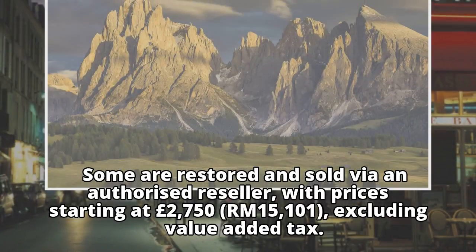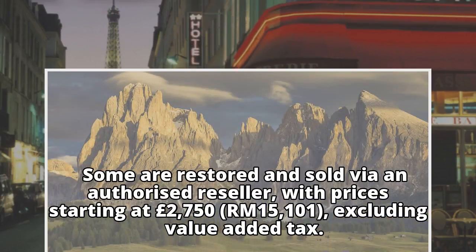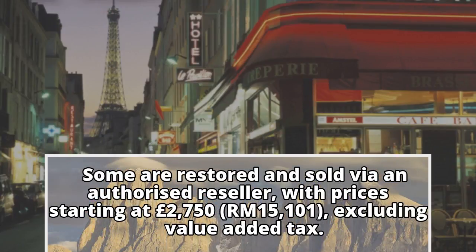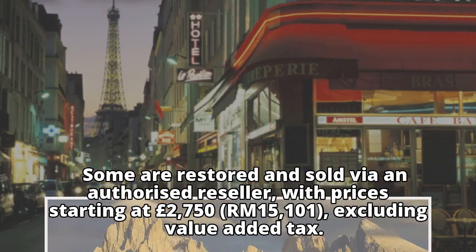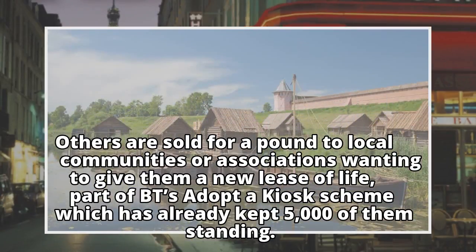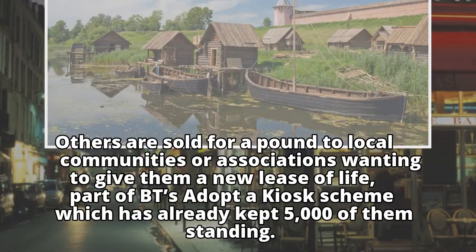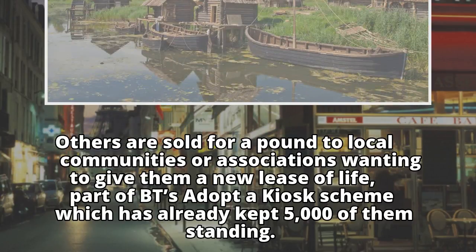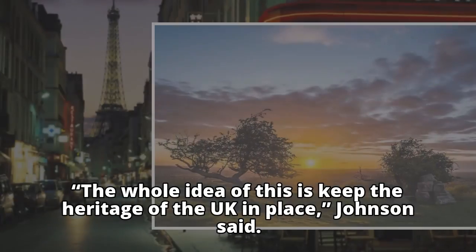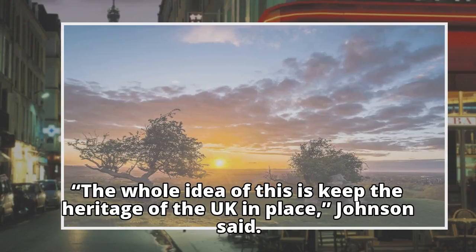Some are restored and sold via an authorized reseller, with prices starting at £2,750, RM15,101, excluding value-added tax. Others are sold for £1 to local communities or associations wanting to give them a new lease of life, part of BT's Adopt a Kiosk scheme which has already kept 5,000 of them standing. "The whole idea of this is keep the heritage of the UK in place," Johnson said.